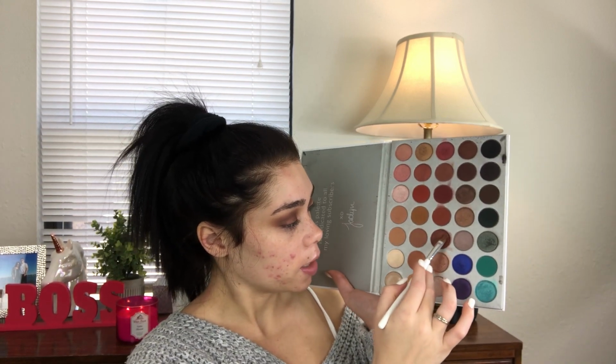And then what I'm gonna do is go into the Jaclyn Hill palette and grab this color right here. And going to spray my brush. This is MAC Fix Plus. And I'm going to place that on my lid. And I am patting, I'm not wiping, I'm just patting it on there.